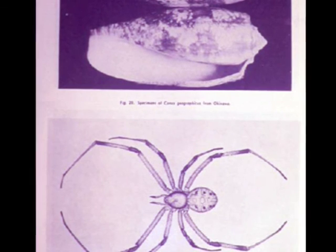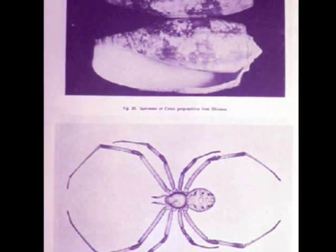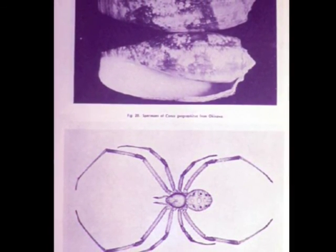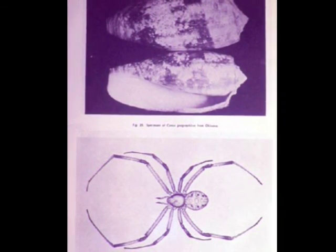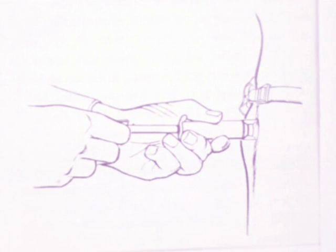And again, certain seashells found over there were venomous. And that's one of the venomous types. And there is a shot of another spider. Latrodectus geometricus. Yeah, I'm not sure of the name of it now. 70. This shows a suction device that is now frowned on, has been frowned on for years.